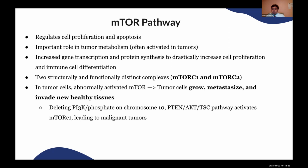In tumor cells, abnormally activated mTOR sends signals that encourage tumor cells to grow, metastasize, and invade new healthy tissues. The PI3K/phosphatase and tensin homology deleted on chromosome 10, PTEN/AKT/TSC pathway is the main activator of mTORC1, and gene mutations in this pathway can lead to malignant tumors. Expression of PTEN is often eliminated by epigenetic, genetic, and post-transcriptional modification to upregulate the PI3K/AKT/mTOR pathway in most malignant tumors.